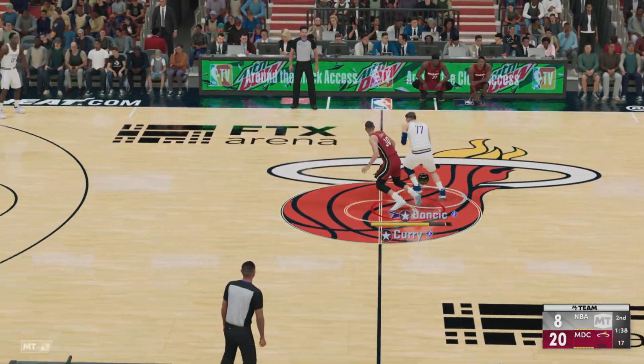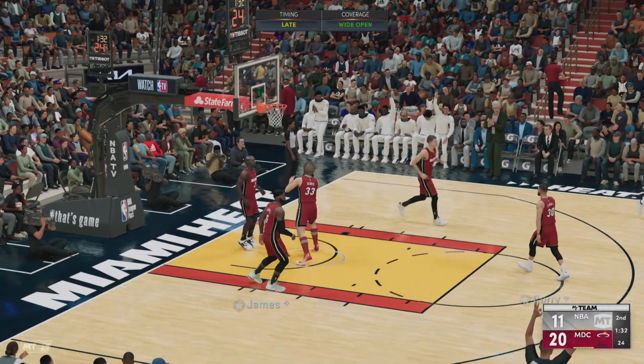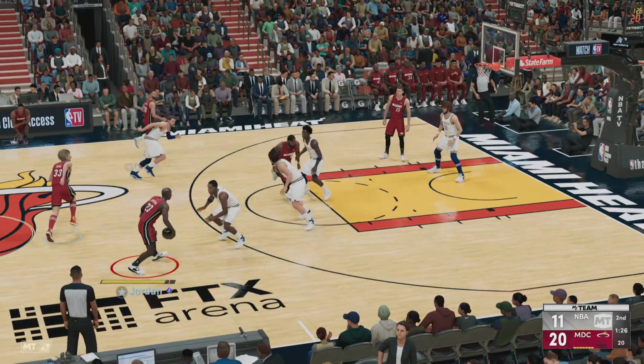Doncic with it. Well, he hasn't put up any points yet in this one. Jacks up a three. Hits the trifecta. It doesn't seem to matter where Luka Doncic is on the floor. His shooting ability is impressive.